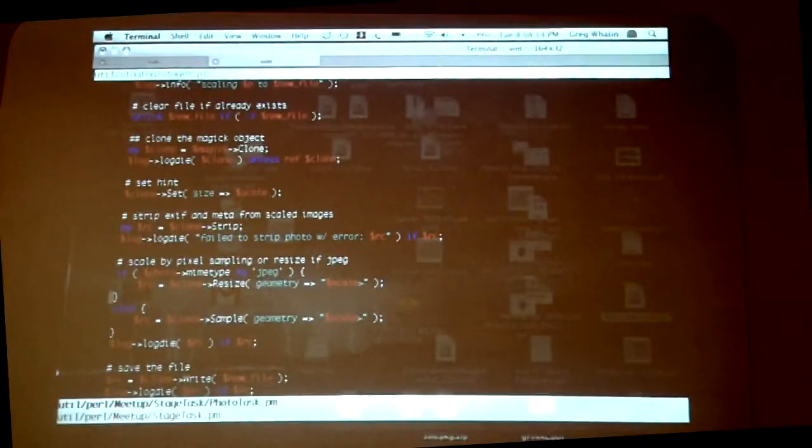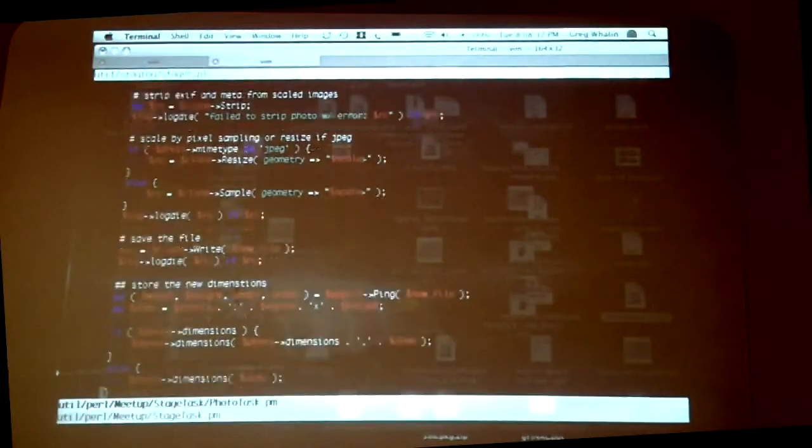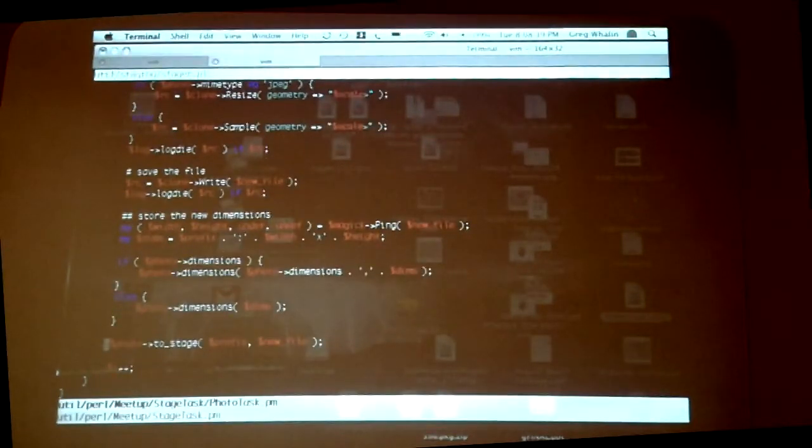Not very exciting. So we strip all EXIF and any meta from it. These are on the scaled photos. We don't strip EXIF against any original. And then we're using resize on JPEG and sample on GIF or PNG. I don't remember why. I think just subjectively it looked better when we were playing with this. And then you write it out to the temp file. And that's kind of it for processing. There's not much going on there.